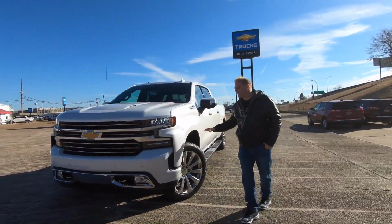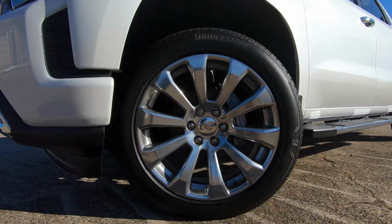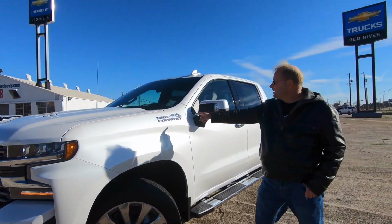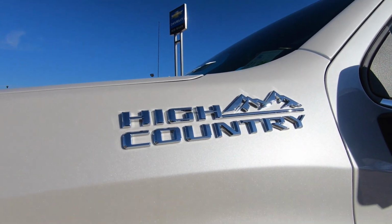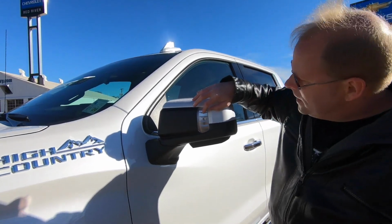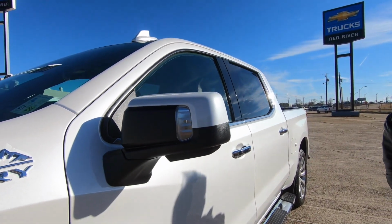Tire size and rim size here, 275/50s with the 22 inch, that's an upgraded wheel right there, and of course you're going to have that High Country logo right here. So obviously you're going to have that setting things apart. Don't know how well you can see it even though they're on, kind of bright out here today, but you do have the turn signal indicators built into those mirrors.